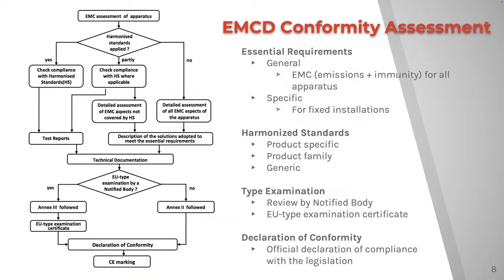The EMCD sets out mandatory essential requirements formulated in a general manner for all equipment, e.g. apparatus and fixed installations, within its scope. These essential requirements define the results to be obtained, but do not specify the detailed technical requirements. It also allows adapting the equipment and product design as a result of technological progress. The appropriate technical solutions to meet the requirements are not imposed as long as the equipment complies with the essential requirements.